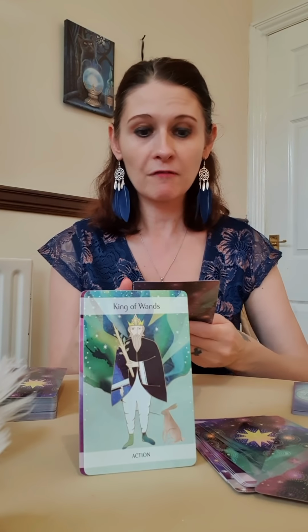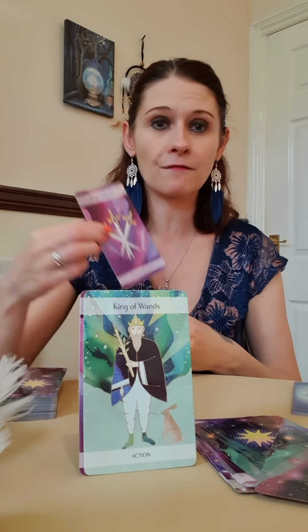So I feel this is a big sign of the end of one life for a new one to begin. So this is like karmic endings coming in. Maybe they're the one making decisions and gaining clarity to leave their past behind so they can start a new beginning with you. We've also got the Three of Swords, affairs of the heart.